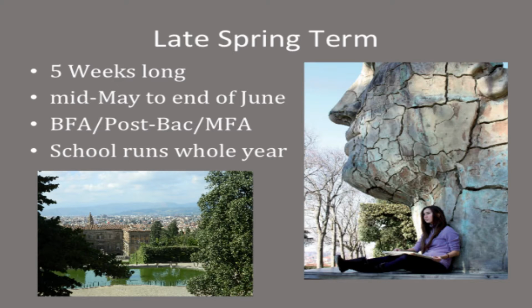We usually go during the spring term, which is 5 weeks long, from mid-May through June. SACI offers a BFA, post-bac, and an MFA program, so students on any of those levels are welcome to attend. And the school runs year-round. There's also a summer 4-week session that we have gone in the past as well. I'll talk about that in a minute.